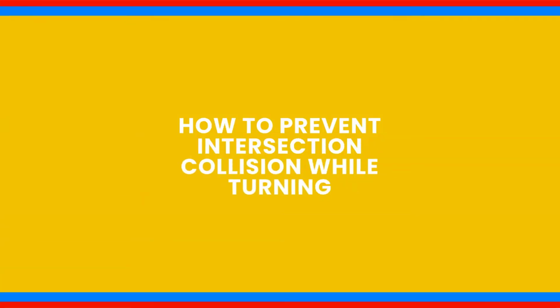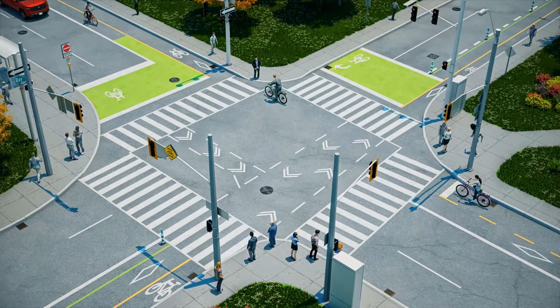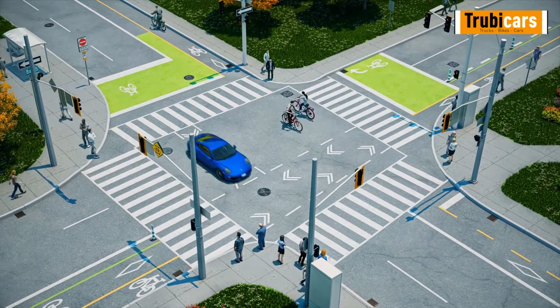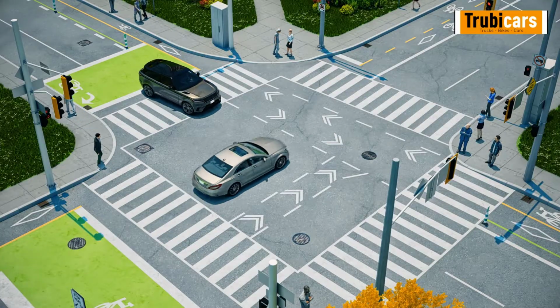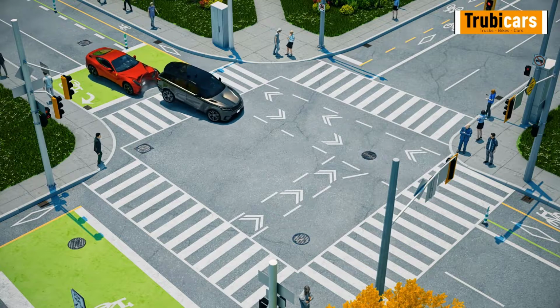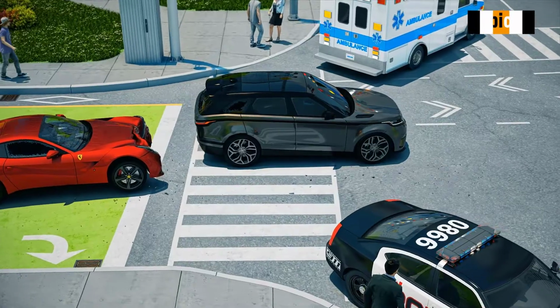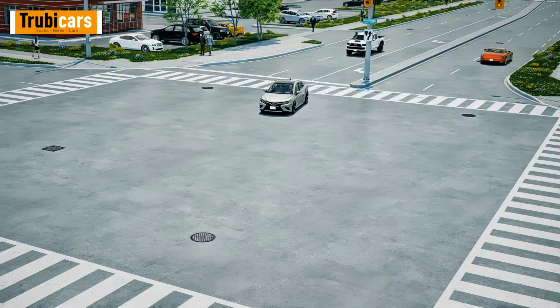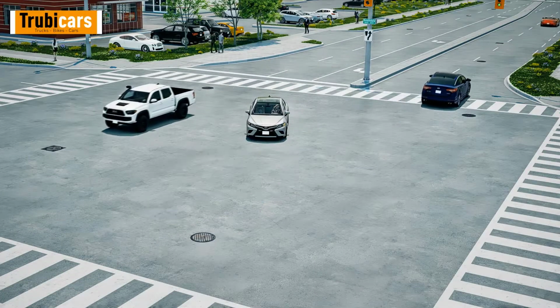How to prevent intersection collisions while turning. Some of the most dangerous parts of a roadway are the intersections. According to research, many crashes every year either take place in an intersection or are related to intersections. Intersections are the most hazardous parts of the roadway, where large numbers of crashes occur every year.